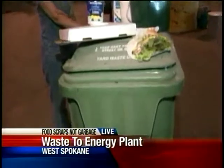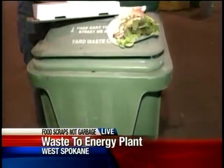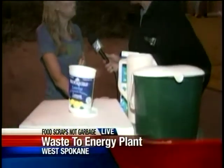Okay, and one last thing, it starts Monday. If you have a Clean Green curbside pickup program, you can start putting this material in your Clean Green cart on Monday, July 12th. If you don't have a Clean Green curbside program, you can bring your material straight into one of the Regional Solid Waste System facilities starting July 12th. Any questions, call the recycling hotline, 625-6800, or go to our website, solidwaste.org.